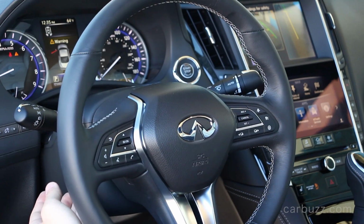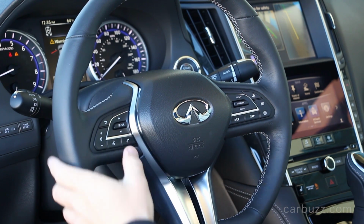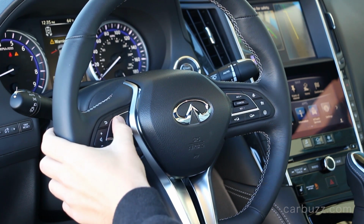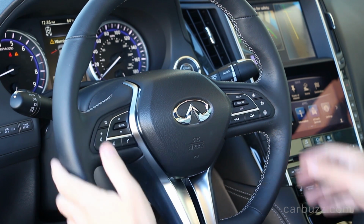I really like this tilt and telescopic steering column here with memory. It's a really nice feel steering wheel, I will say that. And I really like this 3-spoke design.